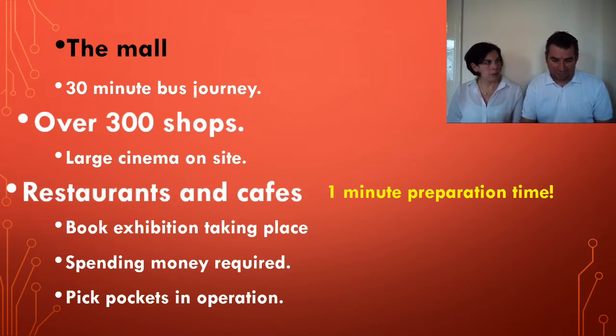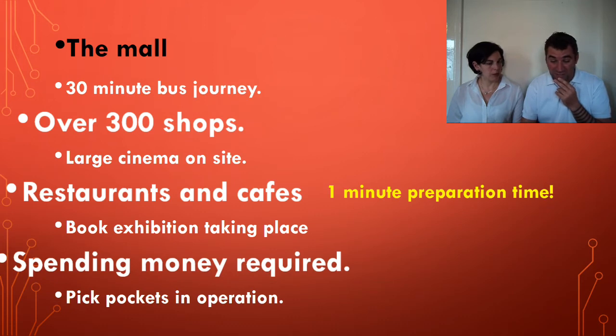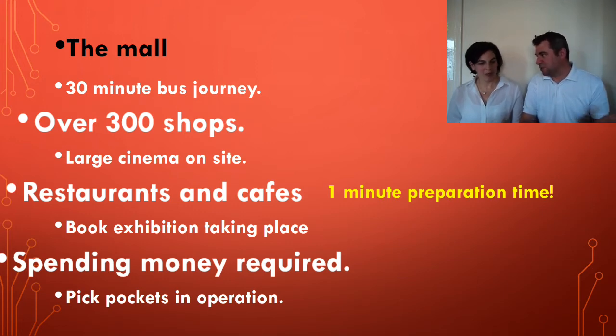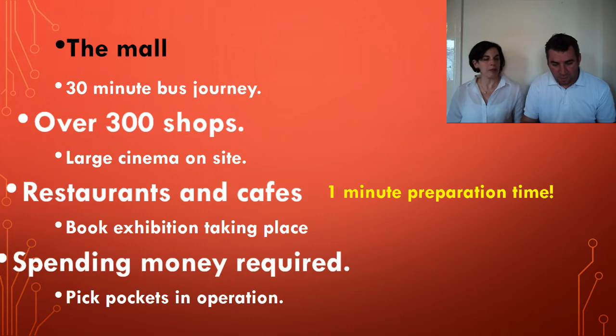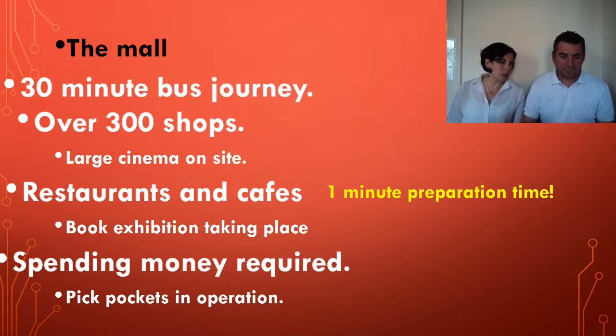Okay. What about what's next? I'm not sure really. Spending money obviously is a good one. I mean, last stage when we were talking about it wasn't so good, but I think we could, it's not expensive. They can take as much as they want. Yes, at least, yeah, they can choose. Alright. They can control it. And finally? The 30-minute bus journey, definitely, because it's not far.